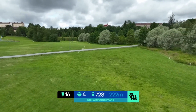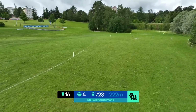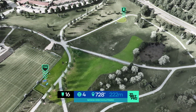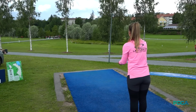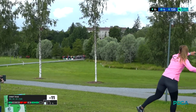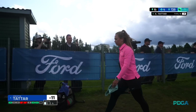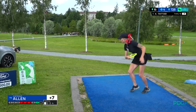Hole 16. 728 feet. Par 4. You want to land just before this road. Ideally land up here and then go for this island. We saw Henna get the birdie in the second round, but so far we have not seen anyone else get there in 2 shots. Yeah, and we have seen those trying to get the birdie going OB multiple times. Kristin up first. Controlled shot right to the fairway. She is not trying to get this birdie. No, she's laying up to get the par, which is the smart play on this hole.